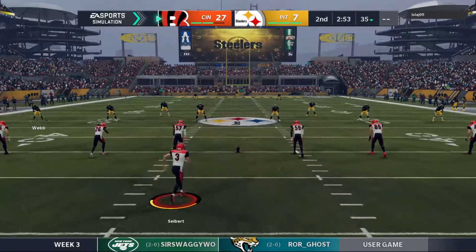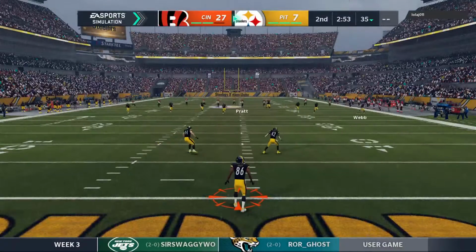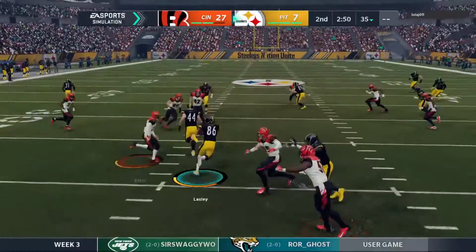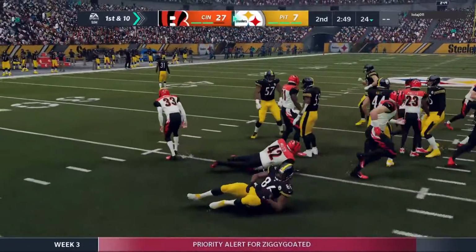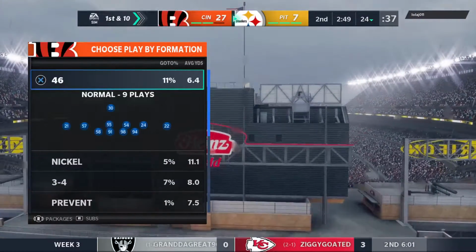Seibert set to kick off. So they throw the pick six. They'll get another shot at it now as this one's in the air. And he won't quite make it to the 25. Take over first and 10 at their own 24-yard line.